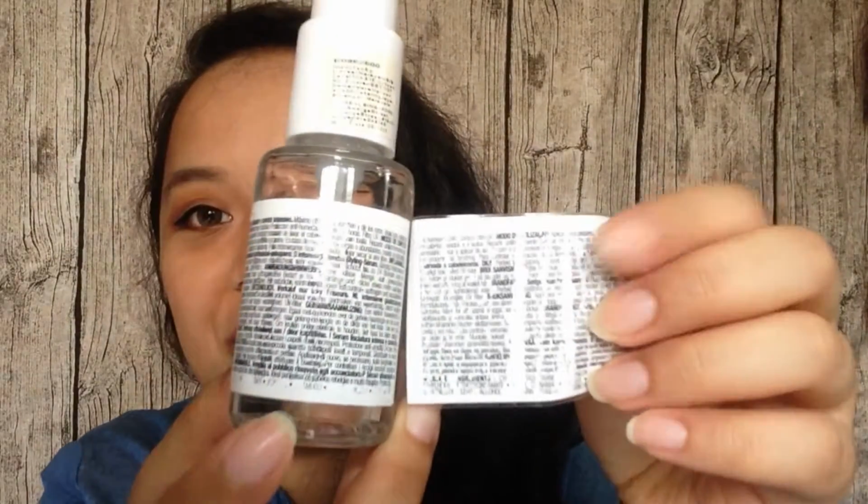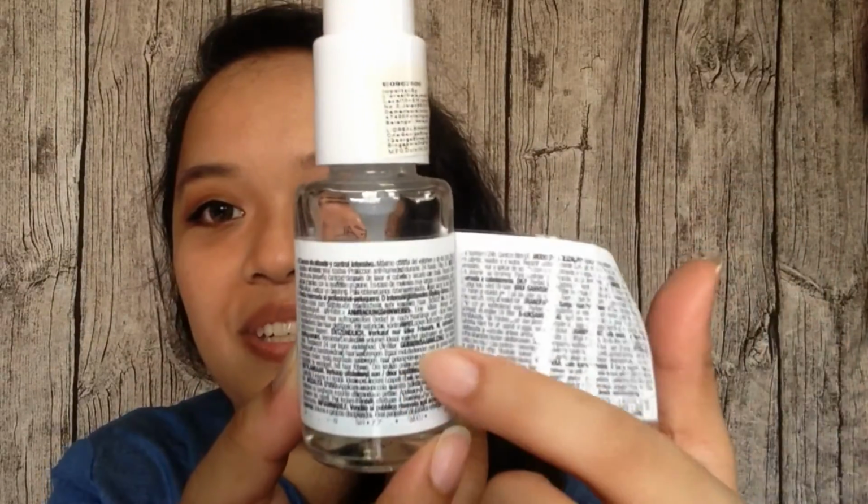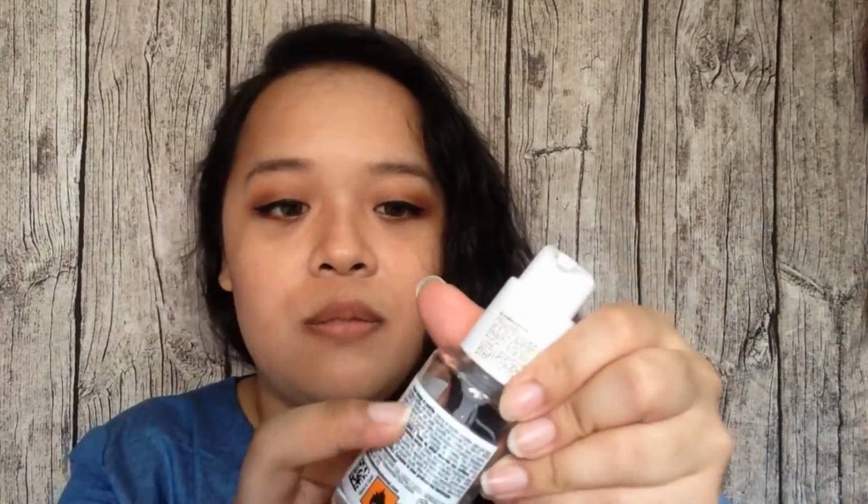Because what I did was when I peeled it back, if you can see the words that were from here, it transferred here. But I think it's just another language for the things that were here. Not much help ingredients-wise. Maybe it's like a secret ingredient that they don't want to tell, you know? But I definitely know that there's silicone inside.